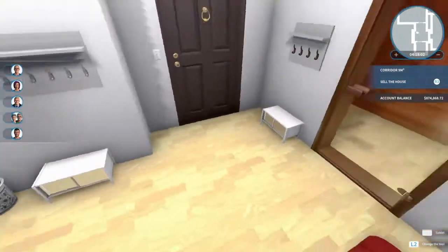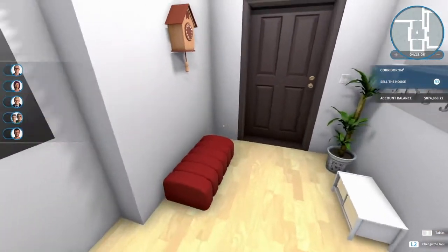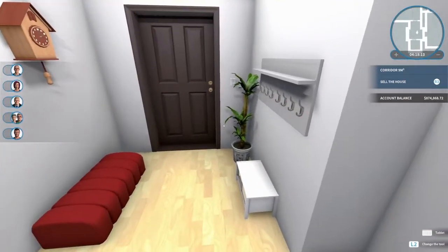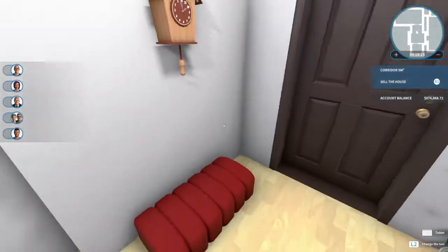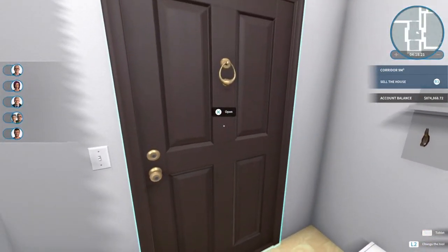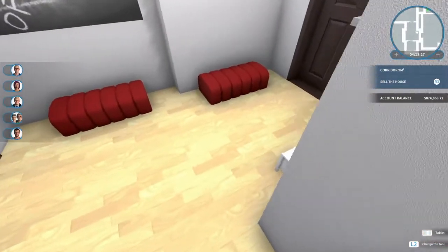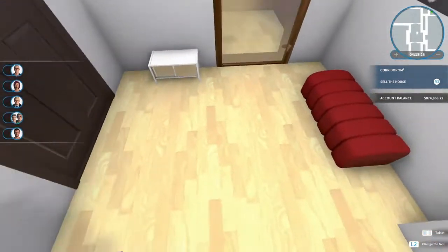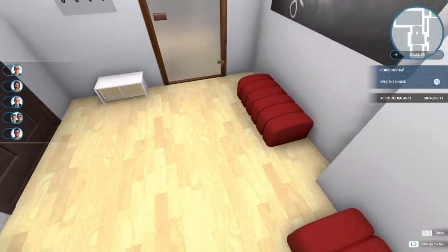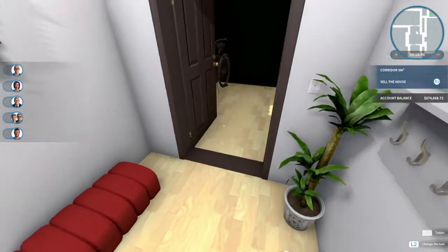And then we got a couple of these shoe cabinets and coat hangers and whatnot. Threw out a plant out here. Couple of these poofs. And then threw up a door. So basically what happened is I sold that door, put up a new door, and then I saw the carpet out here, and I was like, I wonder if I can change the floors. So when I saw the green light, I'm like, okay, wow, it's gonna allow me to change the floor. So I changed the floors all the way down.